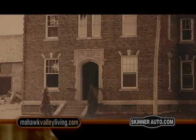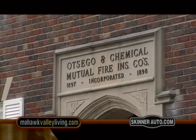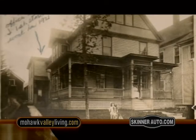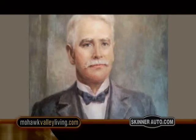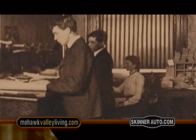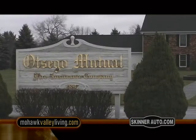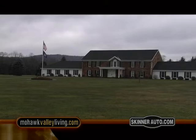Another old building historian Rick Graham pointed out was the old Otsego Mutual building. The company was started in the late 1800s in the home of Silas Kelsey. The insurance business was not an easy one back in the days when dams often collapsed and whole business districts burned to the ground. Today, the company employs 20 people at its modern facility on Arnold Road.